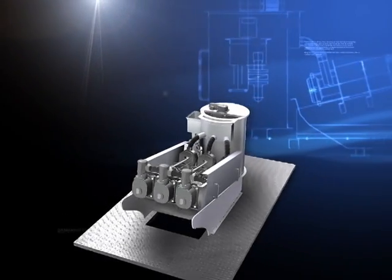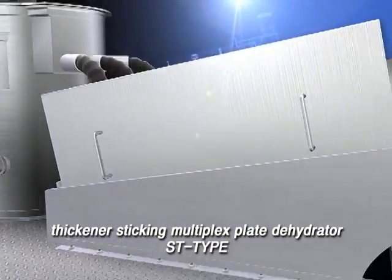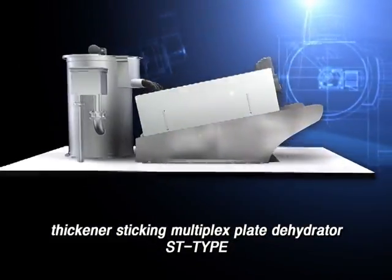New generation of sludge processing equipment. Thickener and dehydrator in a single equipment, ST type. We'll introduce a thickener sticking multiplex plate dehydrator.